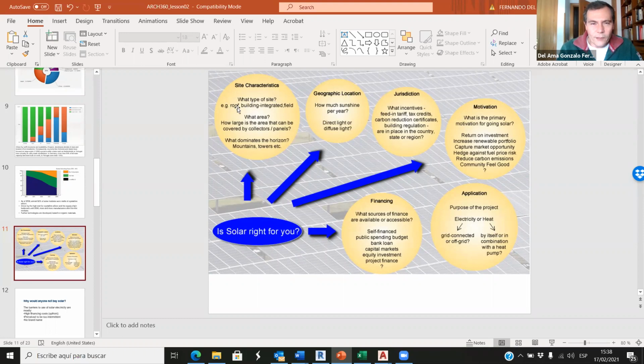Do you have a roof, a large area of a roof? Do you want to integrate solar panels in your facade, or do you have a large lot so that you can have these large scale PV installations? So this is the first thing, the site. We need to know the site.